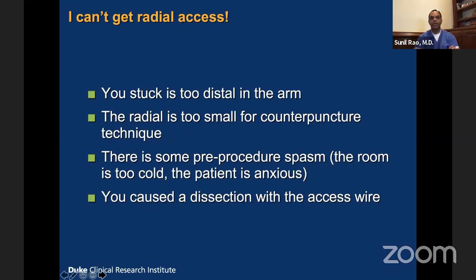If you're joining a program that is just starting radial access, make sure you train your staff, because how the patient interacts with the staff will result in a level of anxiety that's either very high or very low. When we started our radial program, we made the mistake of not getting the nurses and techs on board. And the patients overhear them talking about how here comes Rao again trying to do radial approach. And that can make the patient anxious. And then sometimes, of course, you can cause a dissection, and you're going to deal with this exactly the same way you deal with dissections in the coronary.